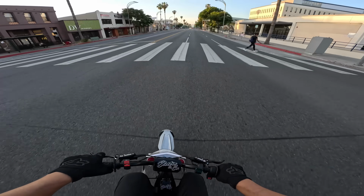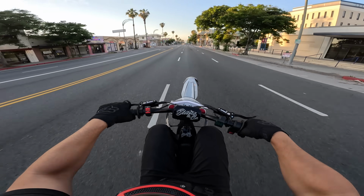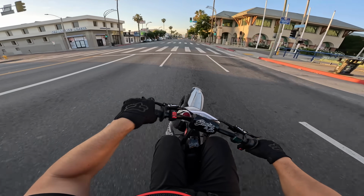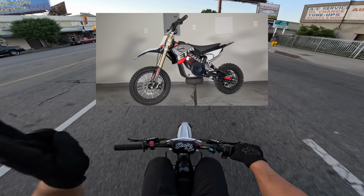Right past the cop. I love this bike. It is so nice for riding in the streets. Small but powerful.